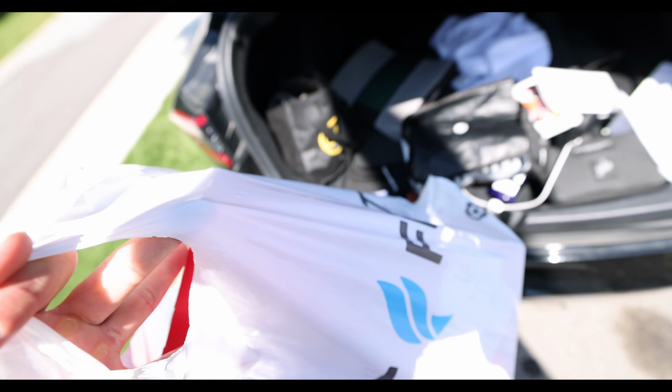Basically a free pair of shoes with the military discount and that gift card. So thank you. Thank you very much for letting me win. Thank you, Fleet Feet. You can't even see the logo. It's over there though. Thank you.